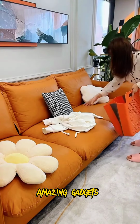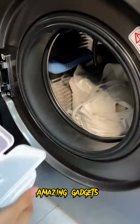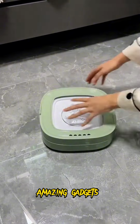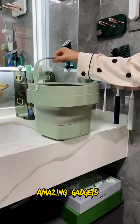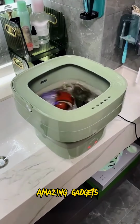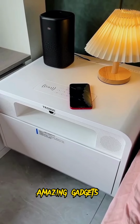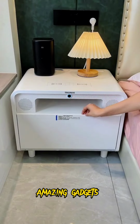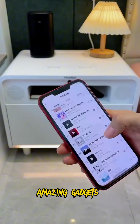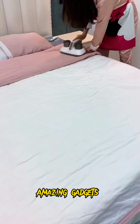We've got this mat. We've got another beautiful apartment. We've got this folding basket, and we've got this smart washing machine. It's really cool. We've got this small folding washing machine. It's really helpful. You can use it anywhere at home. You can also dry up your clothes using this small washing machine.